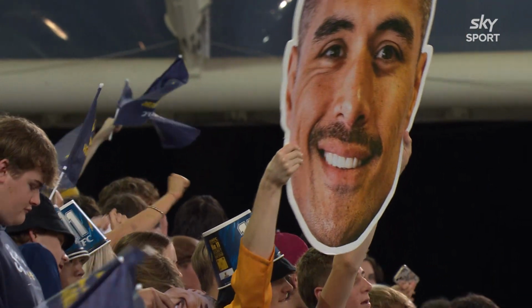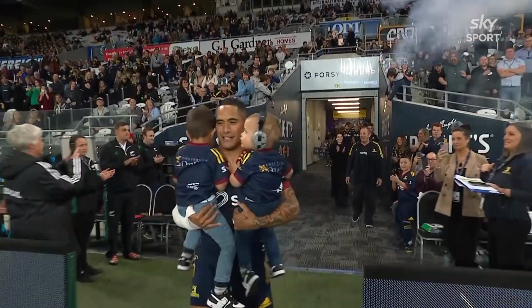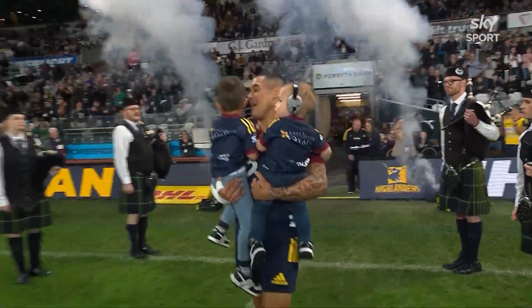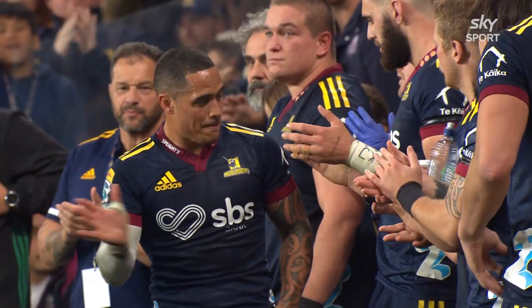It was good to get to the game. Been a fan of the Highlanders since I was probably like this big. I can remember my parents taking me to the game, so it was cool to go there and see that. Got the win that night, even better. Must have been my good luck charm.